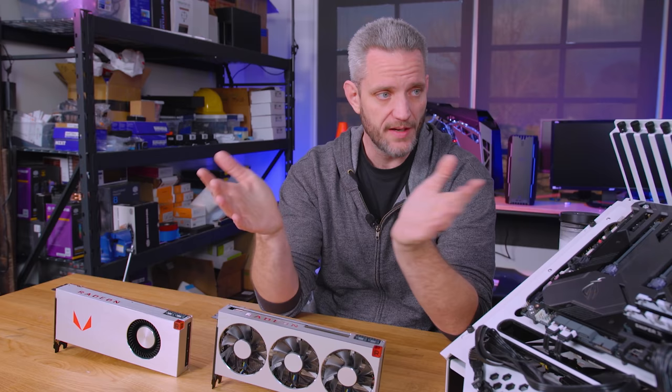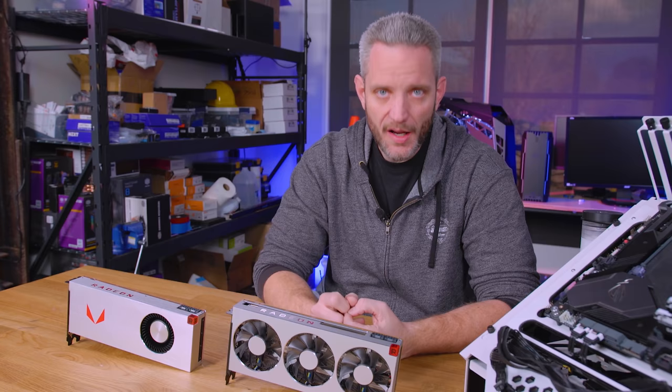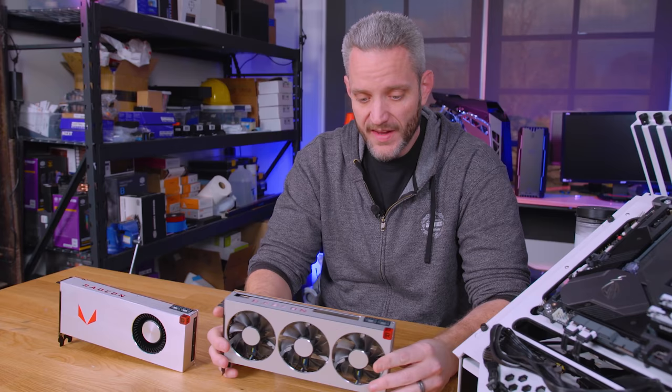There's like 60 some odd temperature sensors in here now. And what you're getting is edge temp versus junction temperature. So junction temperature is the hottest of all of those sensors. It tells you whatever the hottest one is. And in this card, throttling starts at 110°C.